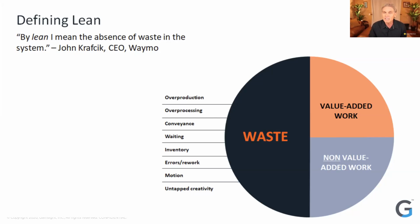Interestingly enough, lean is not a Toyota term. It was coined by a gentleman who's now the CEO of Google's autonomous driving division, Waymo. John Krafcik, a very smart individual. He was formerly CEO of TrueCar. Before that, he was CEO of Hyundai. I've got to meet the man. He's just one of those brilliant thinkers and operators, all meshed into one person.